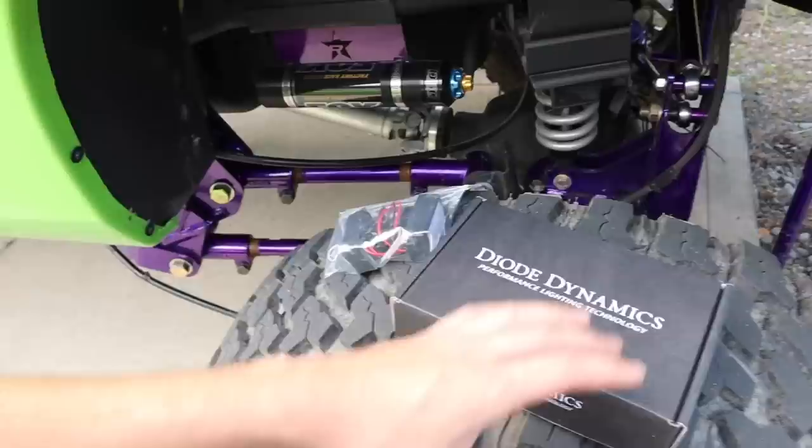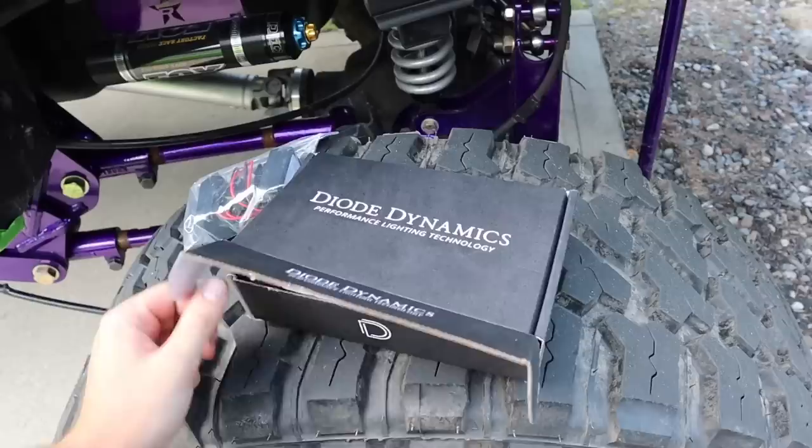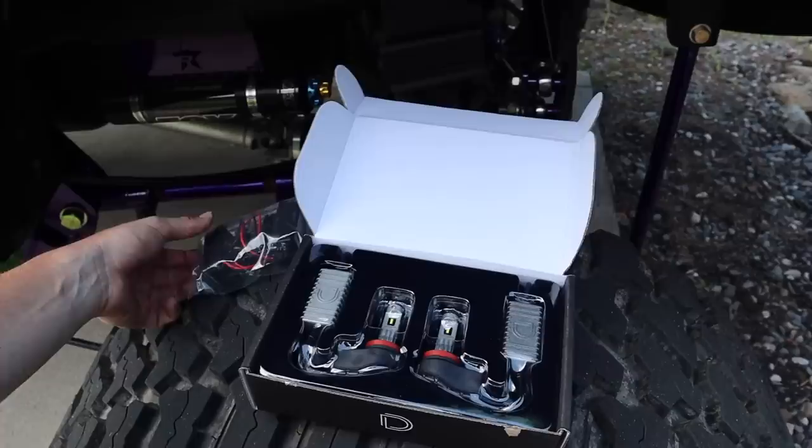Okay, so like I said, we have an install from Dio Dynamics, their SL1 bulbs. As you can hear in my voice, not any better than yesterday, but we're still cooking, guys. But here are their SL1 LED bulbs. And obviously, because you guys know Chrysler products, the CAN bus system, anti-flicker modules to go with it.